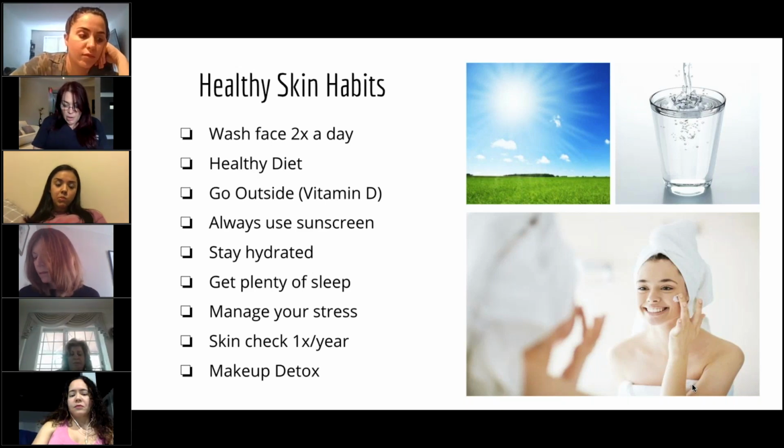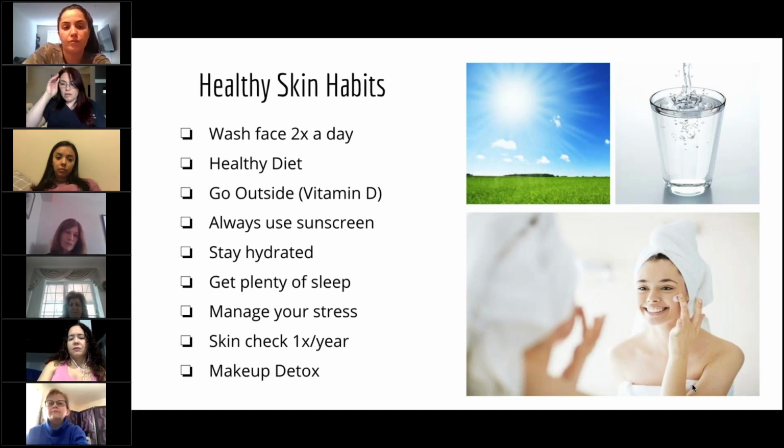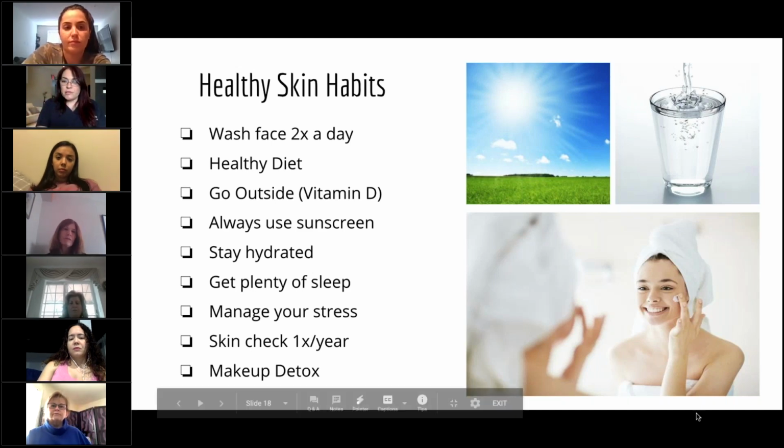And the last one I would say is do a makeup detox. It's not great to put on makeup every single day. It clogs your pores and doesn't give your skin a chance to purge out all those toxins from the makeup. I do a makeup detox twice a week. Saturday when I'm home, I don't put any makeup on.